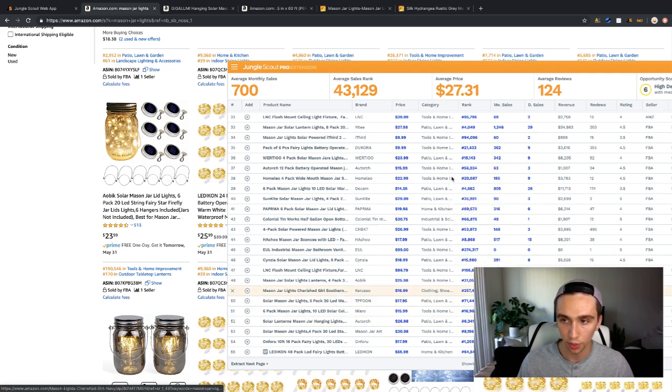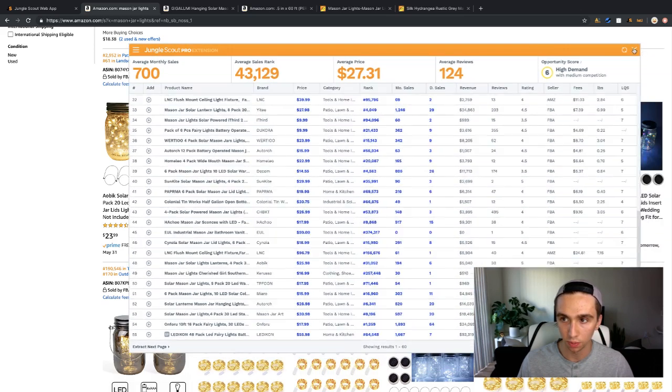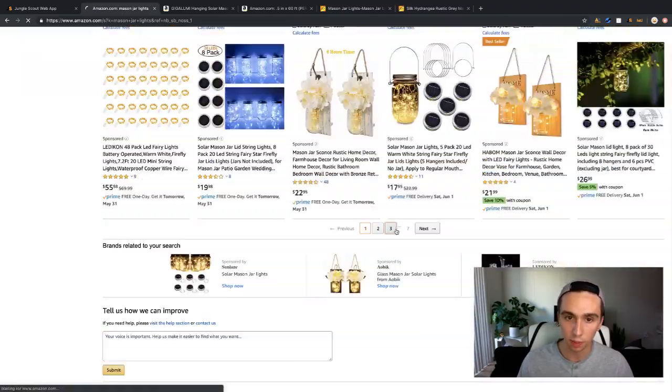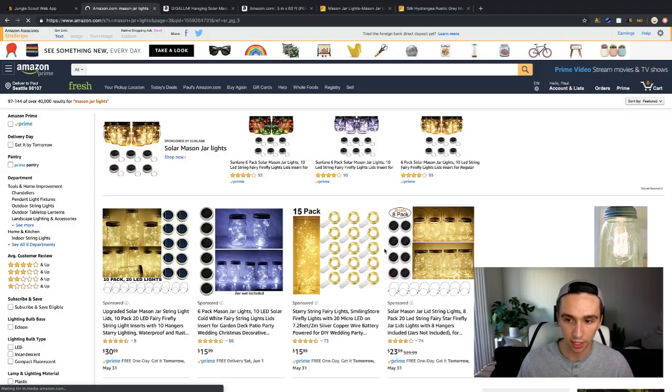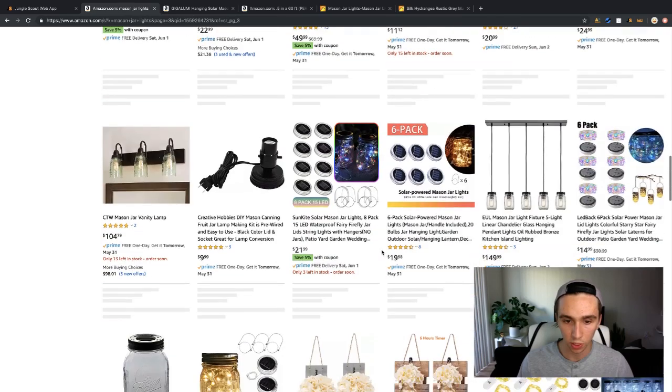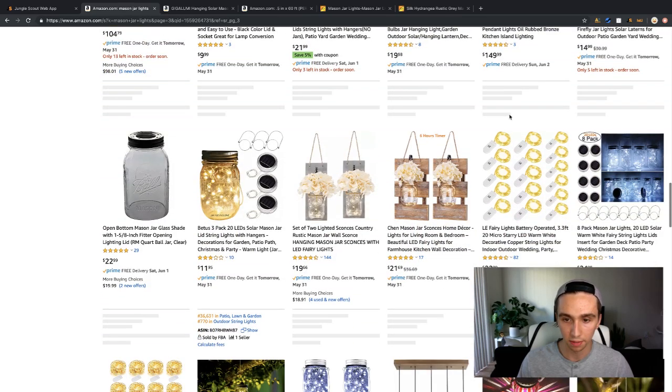And then something cool we could do is go to page 3 or something and see if there's anyone with that style that's failing. That's good to see as well. So if there's only 3 on the first page that won, but then there's 20 more back here that failed, that's not a good thing.